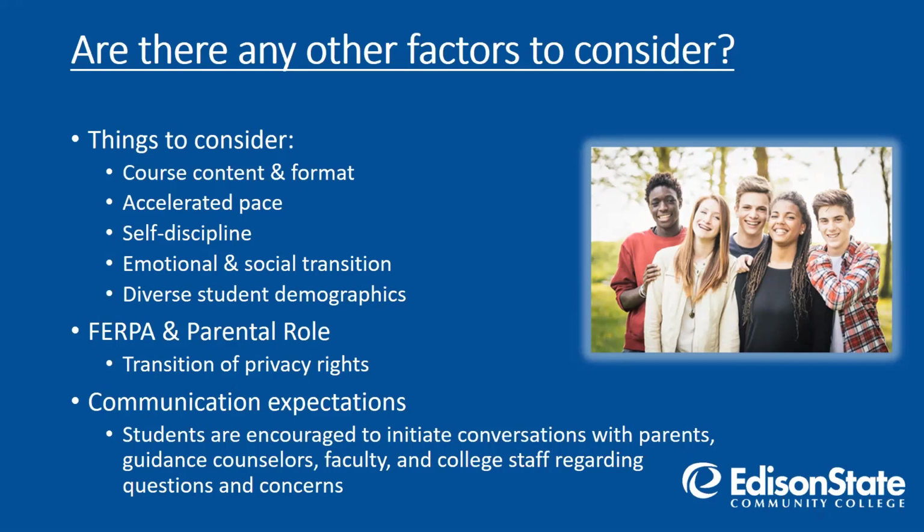When enrolling in college, students gain more autonomy over their academic journey. Although students work with their guidance counselor and Edison State staff members to select and schedule courses, students gain a large amount of responsibility and a right to privacy upon enrollment into college. FERPA, the Family Educational Rights and Privacy Act, is a federal law that governs the access to educational information and records. Upon enrollment into college, educational privacy rights transition to the student. This transfer of rights occurs regardless of the student's age.